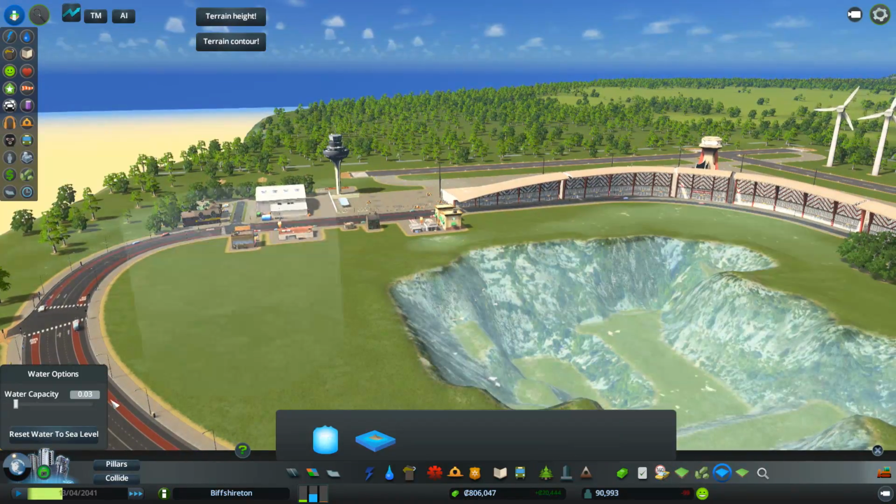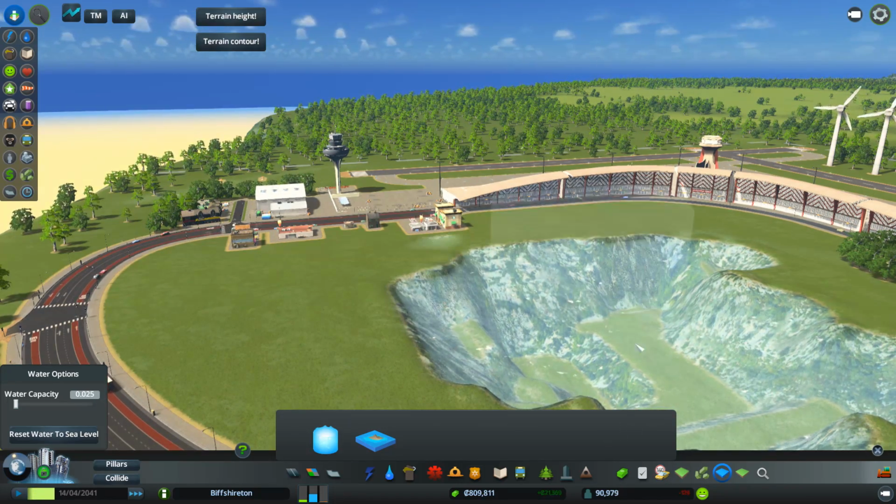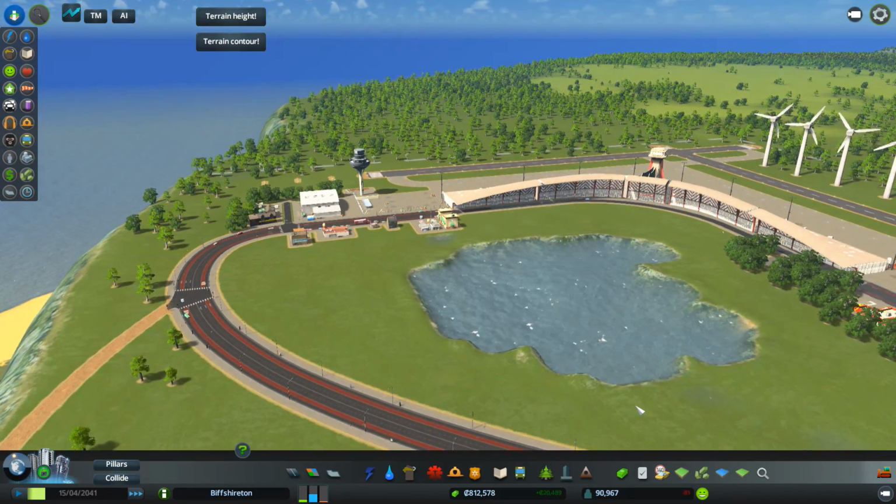I need to set that a bit lower, don't I? I've got that set at 0.3. Can I do 0.25? I could. Which I think would be perfect. Right in the middle there. Let's see how that goes.